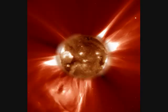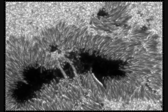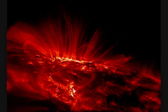Those coronal mass ejections, when they head towards Earth, they can do a lot of damage to our power systems. These are called light bridges across a solar sunspot. This is a sunspot in ultraviolet light.